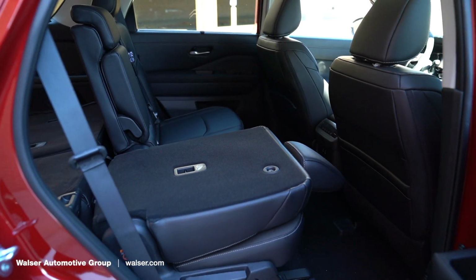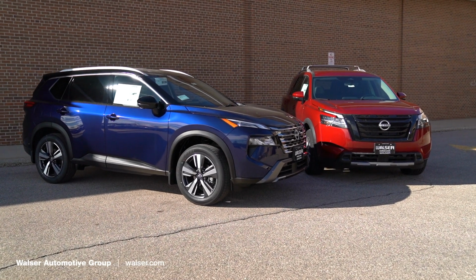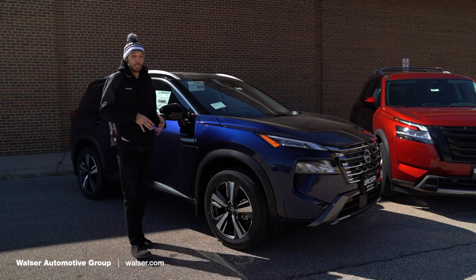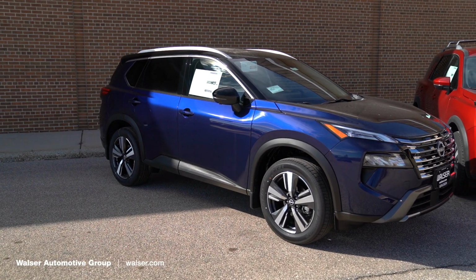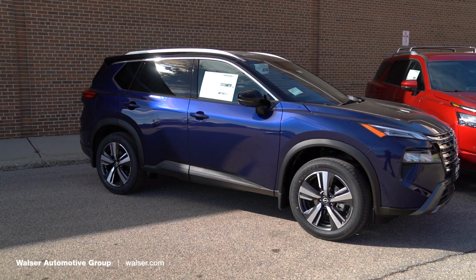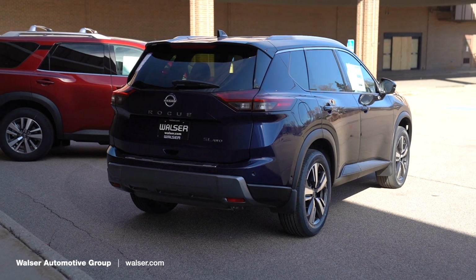Now the second row does kick and slide, but before we hop in to look at that, we're going to take a look at that Nissan Rogue. Now 2024 for the Nissan Rogue was a refresh year, so this is going to look a little bit different than the 23 model. You'll notice up front on this SL all-wheel drive, you're going to get that cool chrome grille, and then in the back of the vehicle they also did a little bit of a refresh there.